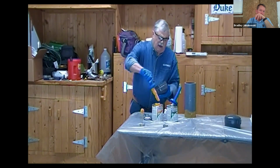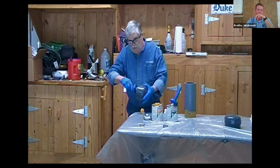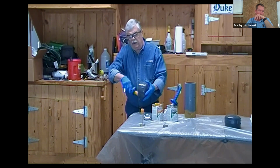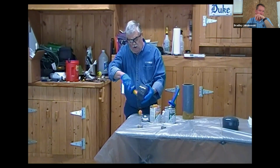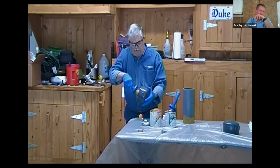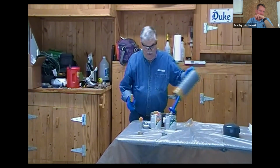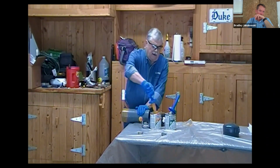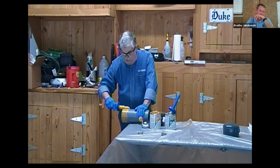I'm going to put cement in my cap. Just a medium coating of cement in the cap, just so it's evenly coated all the way around. You want the majority of your cement on the pipe end. So my cap has got a good even coating of cement. So I'm going back and I'm going to refresh the cement on my pipe end.